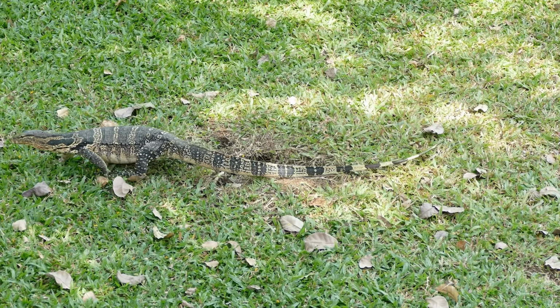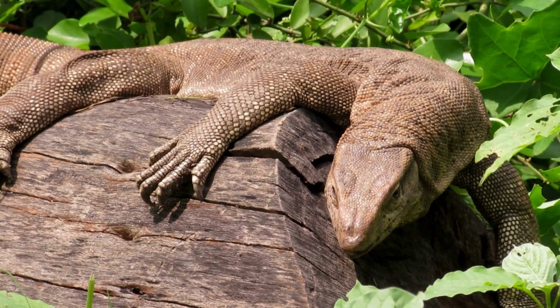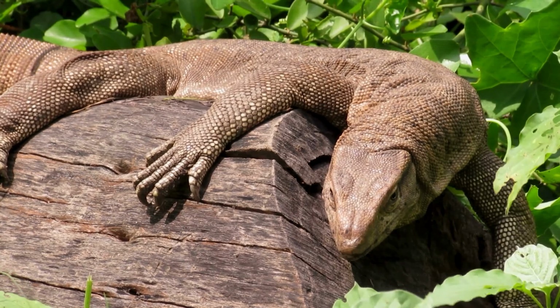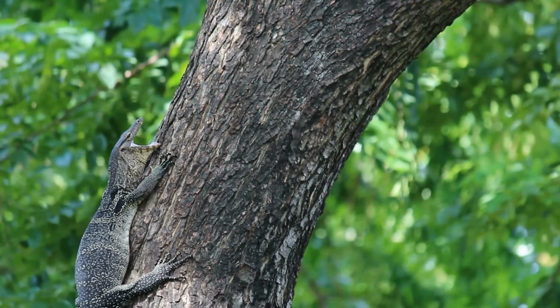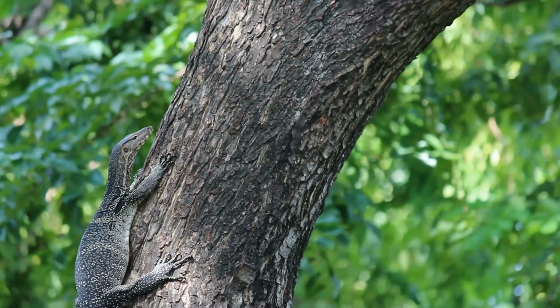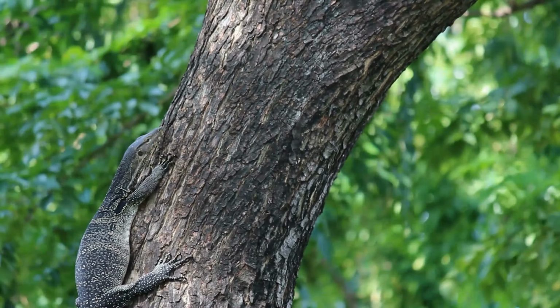43. Role in seed dispersal. Some monitor lizards may unintentionally contribute to seed dispersal. Seeds from fruits consumed by the lizards can be transported to new locations, potentially aiding in the spread of plant species. 44. Cultural symbolism. In some cultures, monitor lizards hold symbolic significance.